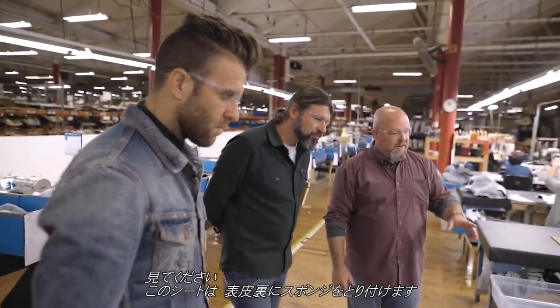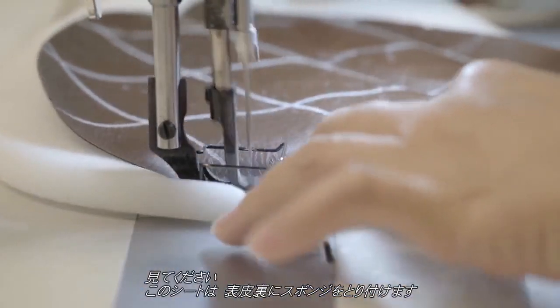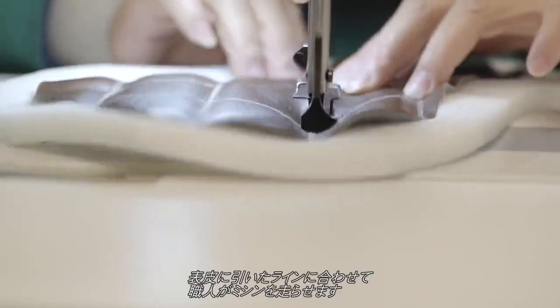So you'll see here, this particular seat has got foam backing on it, so we'll adhere that. We actually draw the lines on there and actually hand stitch the lines into where the pattern goes.